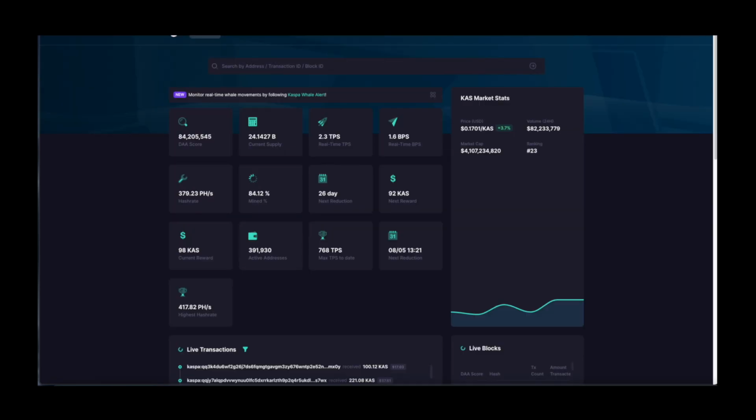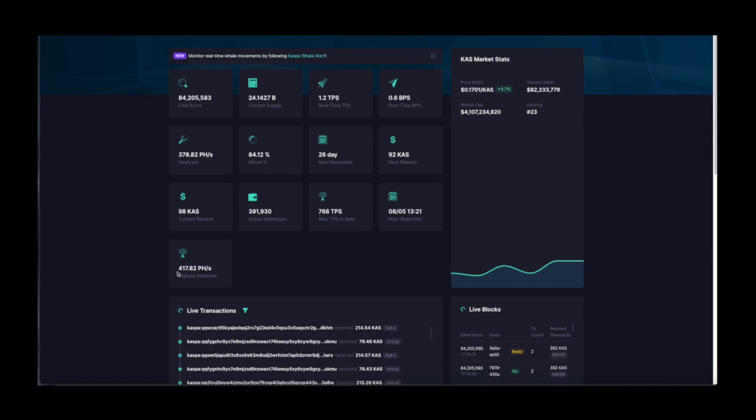Okay, now let's have a look at the dashboard itself for Kaspa. So we are sitting at a little bit of a pump of 3.7%, and the market cap is sitting at 4.1 billion USD. The current reward is sitting at 98 Kaspa. The next one is going to be 92. Next reduction is scheduled in 26 days. We are sitting at 84% mined, and the hash rate is sitting at 379 petahash per second, and all-time highs are sitting at 417 petahash per second.